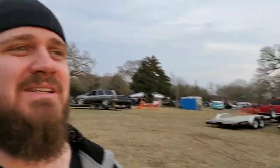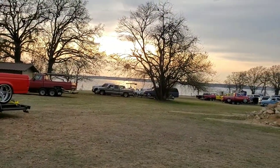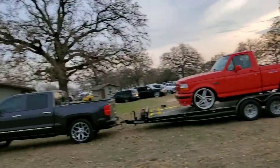Man, but like, look at all the trucks out here. So many cool things. Mayman Craig behind me, back there somewhere, I think. Like, look at the sunset. We're almost to the car.